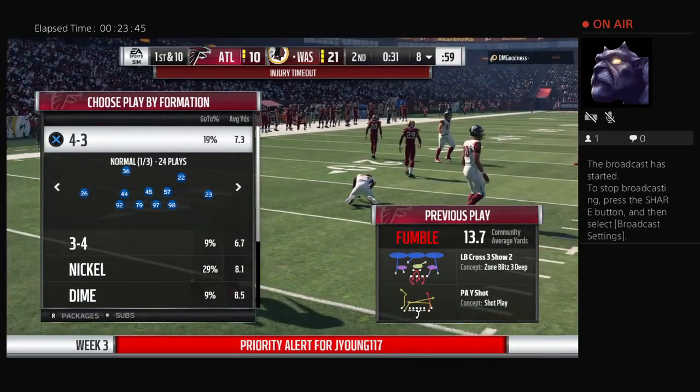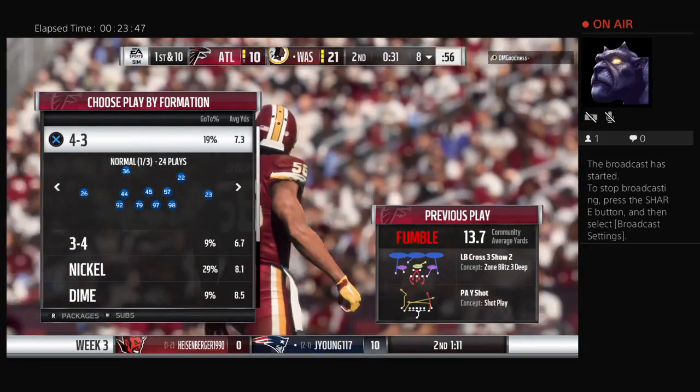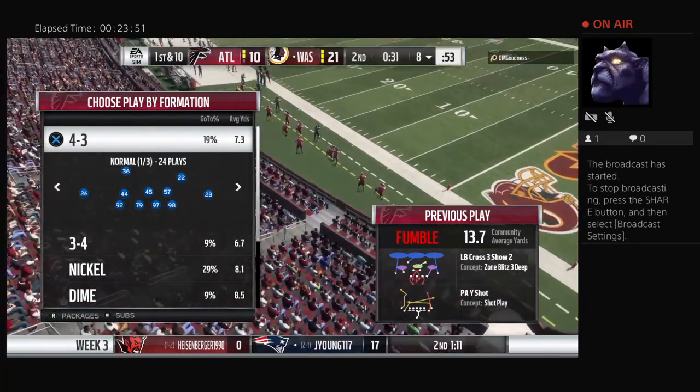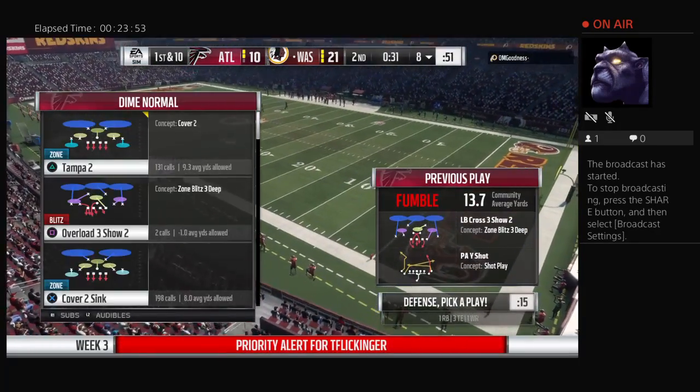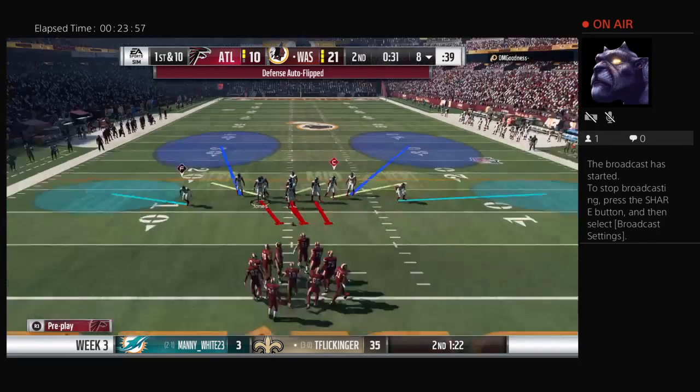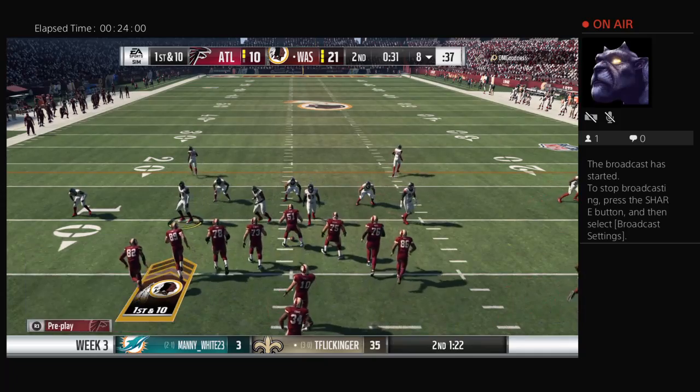And now we'll get a stoppage here. There appears to be an injured Falcon on the field. While the training staff works on him, we'll step aside and be right back. In not great starting field position here for the offense.